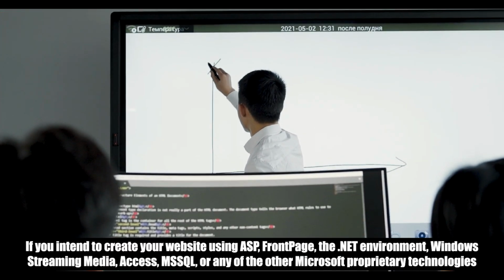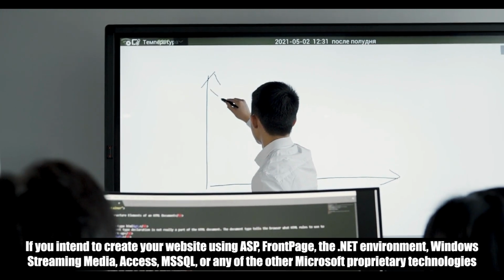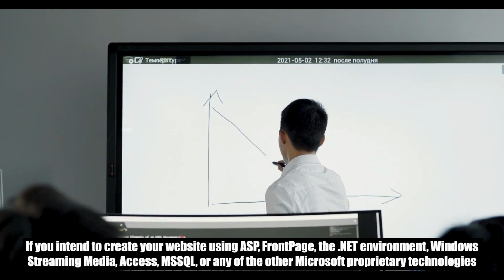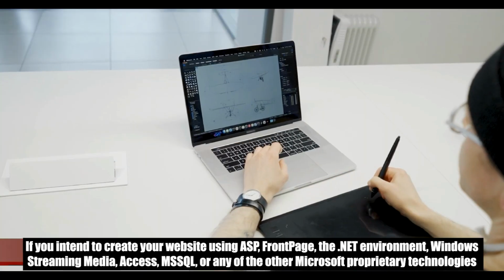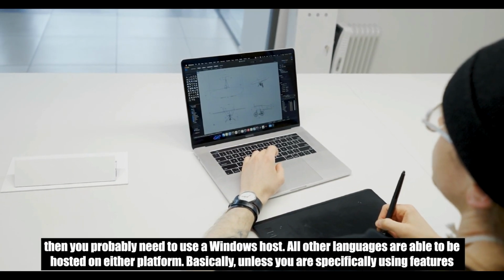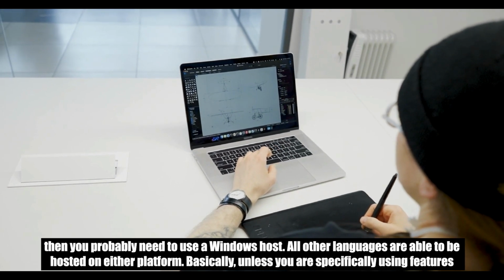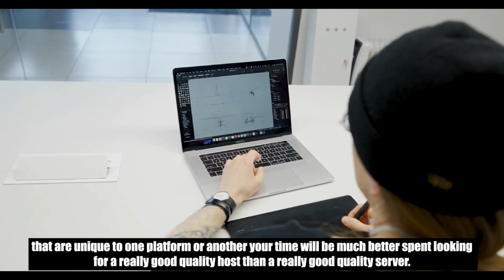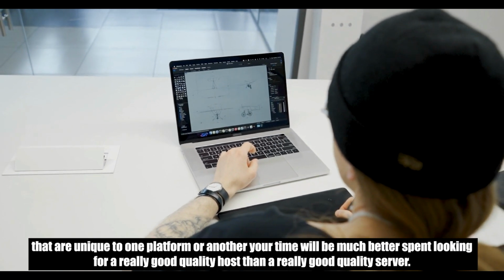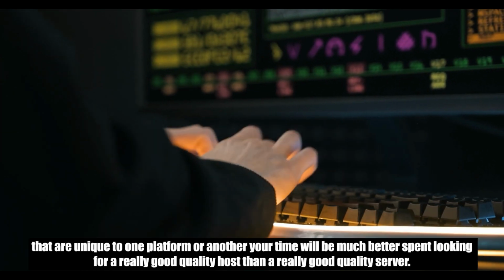If you intend to create your website using ASP, FrontPage, the .NET environment, Windows Streaming Media, Access, MS SQL, or any of the other Microsoft proprietary technologies, then you probably need to use a Windows host. All other languages are able to be hosted on either platform. Basically, unless you are specifically using features that are unique to one platform or another, your time will be much better spent looking for a really good quality host than a really good quality server.